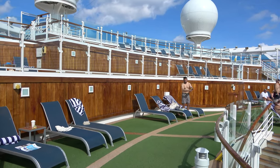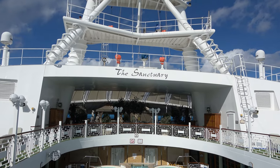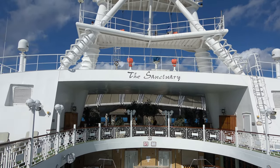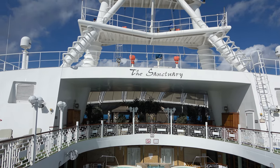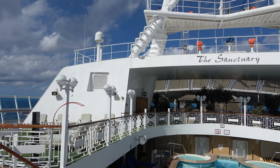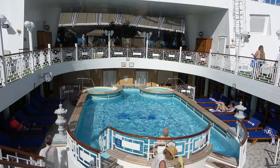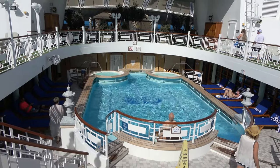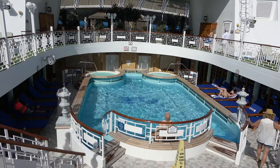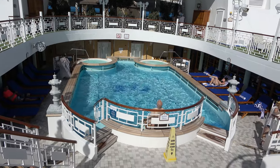I also really like the viewing area they have for the movies under the stars. It's like stadium-style seating. On the top deck in the very front of the boat, you'll find the Sanctuary, which is an upcharge area where you can buy a pass, I think for a day or for your whole cruise. You can rent cabanas and stuff like that. We're not doing it. But in the front of the boat is also this really beautiful pool. And this is not part of the Sanctuary. It is a quiet adults only area. Anybody can come in. There's 2 hot tubs as well as a very, very nice pool.